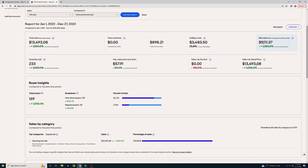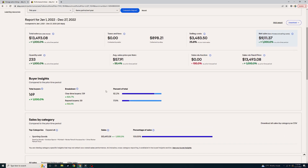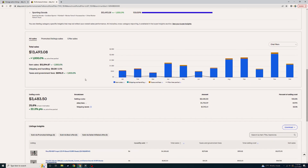Average sale prices, units sold. I don't know if you see this for anyone else. I'm curious to see what other guys are doing that get these boards. This is up from last year, which doesn't really mean anything because I didn't really sell anything last year. And it actually breaks out really nice because it shows it to you monthly like this.